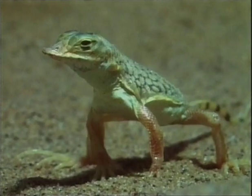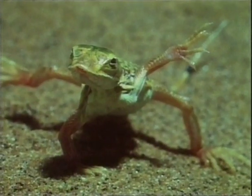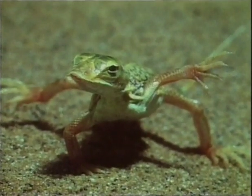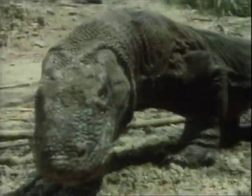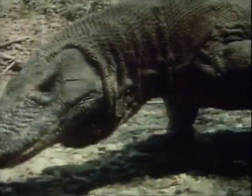Lizards definitely have places to go, and they get there in some wacky ways. Imagine if you were a fringe-toed lizard. That sand is hot enough to singe, so you'd have to watch your step or get moving fast. If you were an Indonesian Komodo dragon, the king of the reptiles, you'd weigh over 300 pounds, and a lizard that big goes wherever he wants.